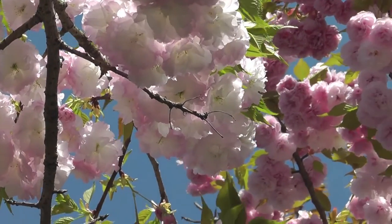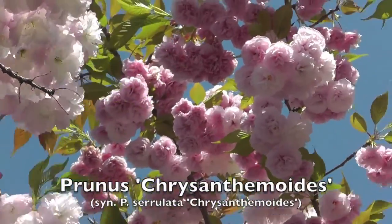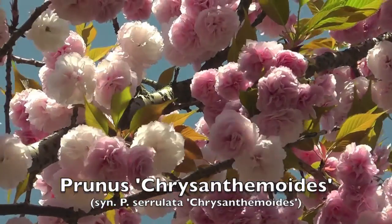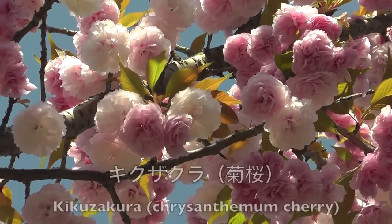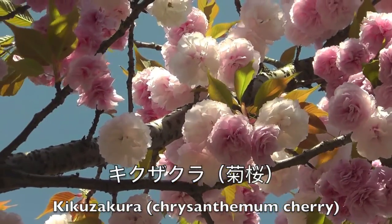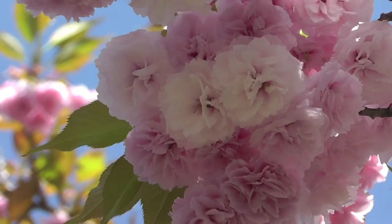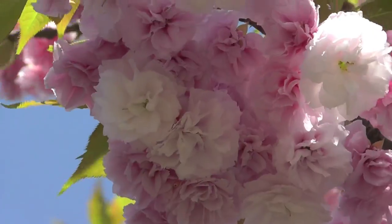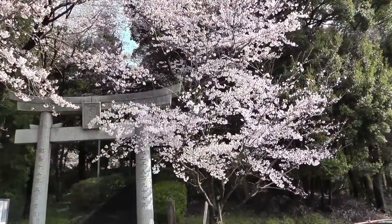Growing next to this P. shogetsu is Prunus chrysanthemoides, with its deeper pink, densely petaled blossoms. It is known as Kikuzakura in Japan, meaning chrysanthemum cherry. It is also the last to flower, finishing in late April.